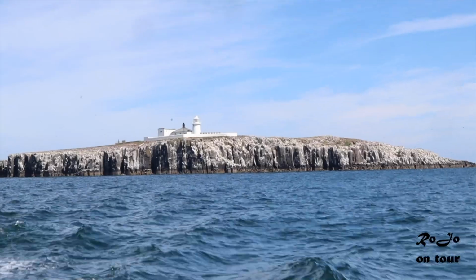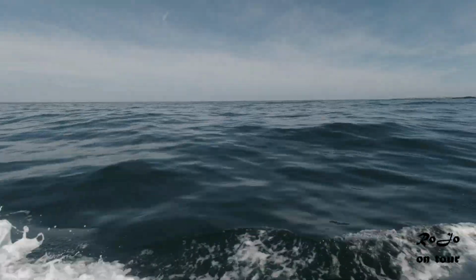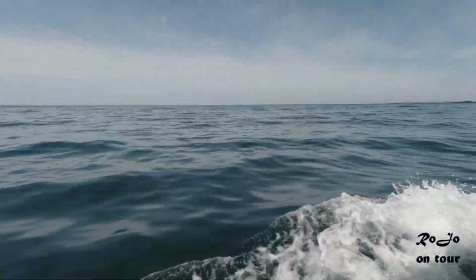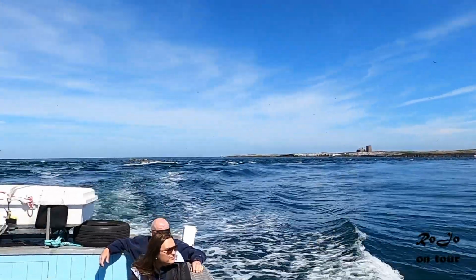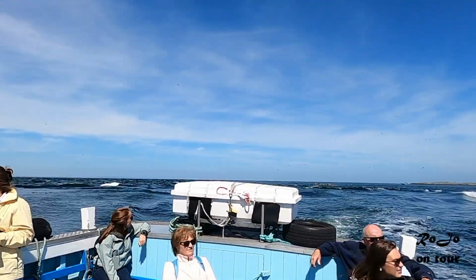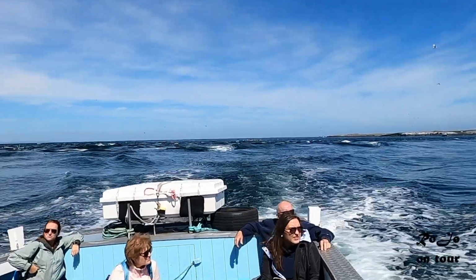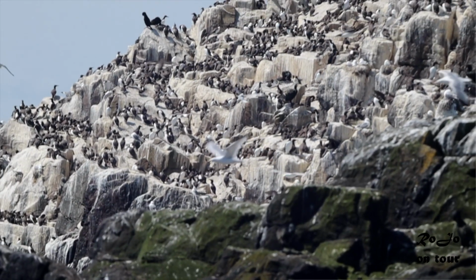The captain warned that there was a strong stream due to the outgoing tide and therefore high waves. As you can see, we went out to sea in a rather small boat, so it was quite a challenge to film steady and make nice pictures.